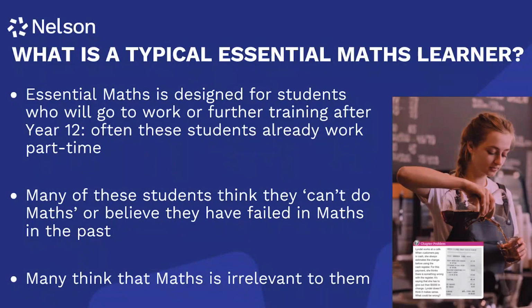They may be art students, they may be students whose parents say, oh, you should do some maths, which still is around, and so they will have it as part of their course of study, but it's not their major focus. However, for a lot of the students at this level who come from the lower end of mathematics achievement in the junior school, many of them will think they can't do maths. I'm no good at maths. Or they believe they've failed maths in the past, which in some ways they probably have, especially if they're compared across the whole of their peers.